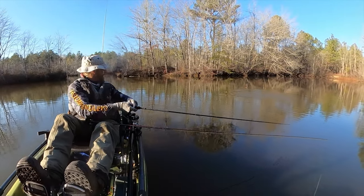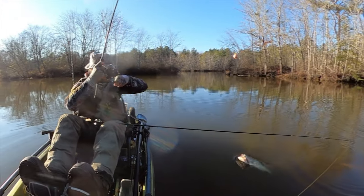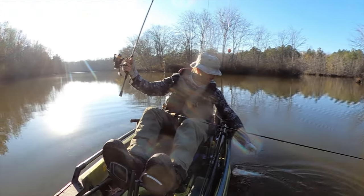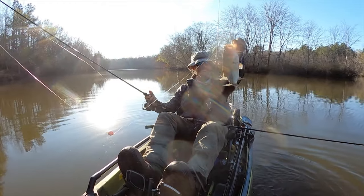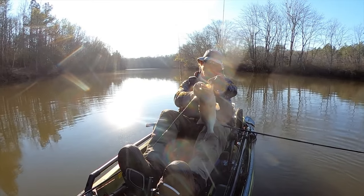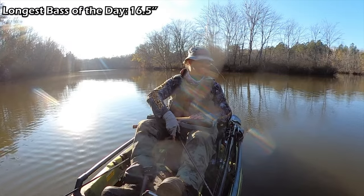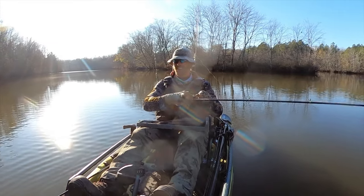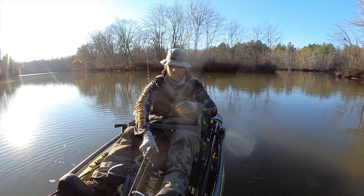I think it's another dang bass. Yep, it's another dang bass. I can't stop catching bass today. I love that circle hook though, right in the corner of the mouth. 16 and a half. Just big enough to make me stop what I'm doing, huh? You rascal.